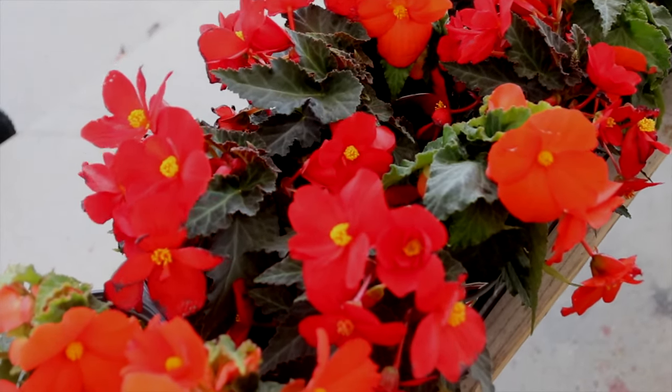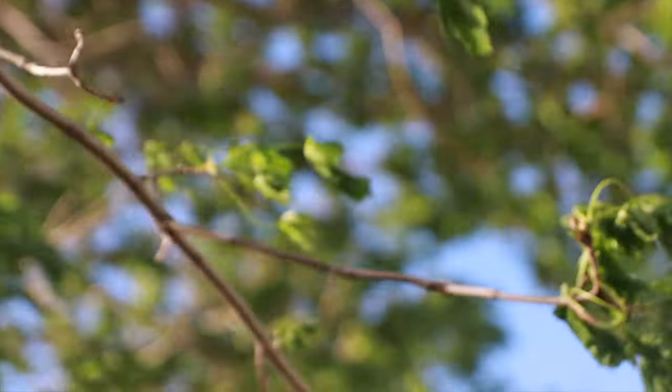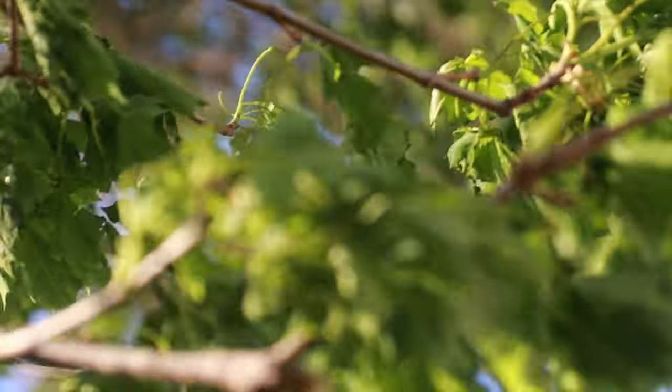Today I'm sharing a little spring afternoon and night routine at our little farmhouse in the outskirts of Iowa. We're planting these lovely begonias on this beautiful spring afternoon. It's a little windy, but I don't mind the wind. Its presence helps me feel alive in some way.